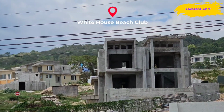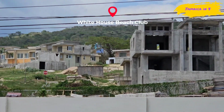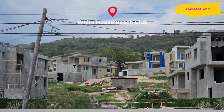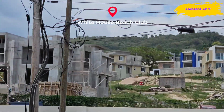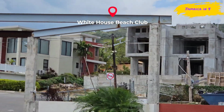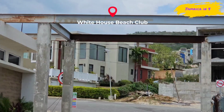Now this development is going to have 5 phases and 6 house designs. So as you know, the highway is coming through this side of the island. So just like in St. Thomas, where the highway is now going from Kingston to Portland, going through St. Thomas, the same way the highway is coming through this side of the island on its way to Negril.